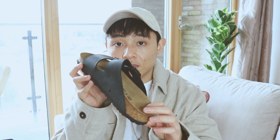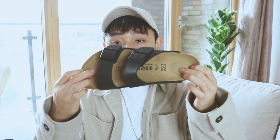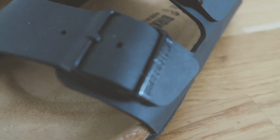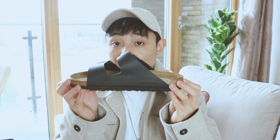And once you actually break them in, the cork will start molding around your feet because of the oils of your skin. It will help soften the cork. This bit will be in the shape of your foot. At the moment it's not in the shape of my foot because these are brand new, but over time, these will be worth their money. You would not be able to wear another pair of sandals once you break one of these in.